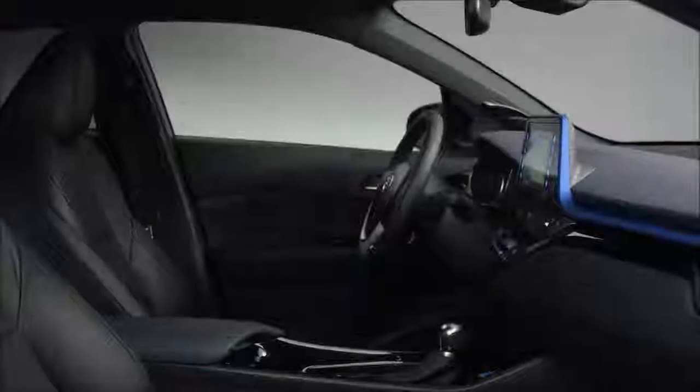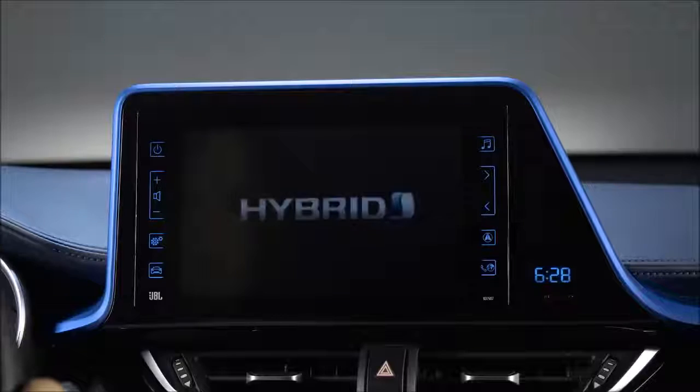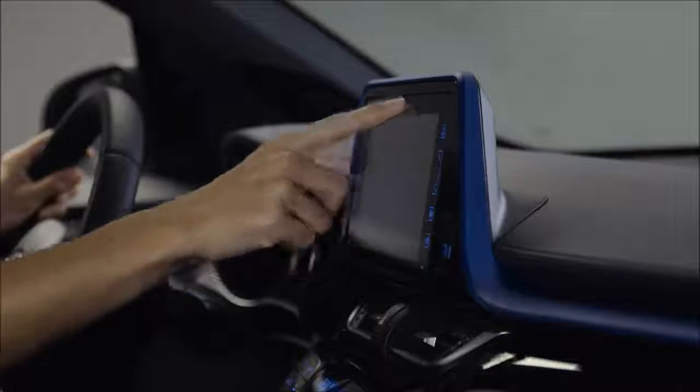The CHR leads the way with technology too. Toyota's latest Touch 2 multimedia system takes centre stage with an 8-inch touchscreen interface.